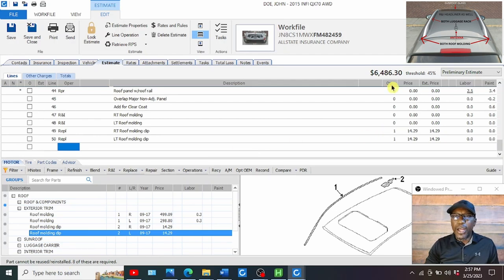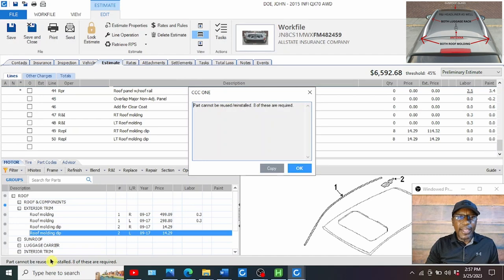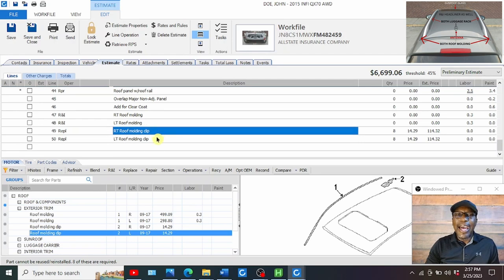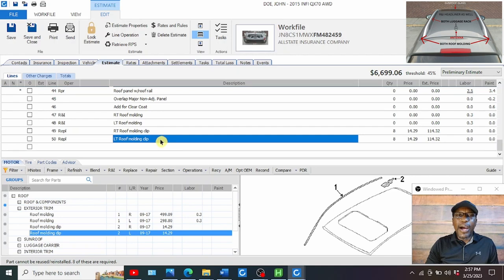So we're going to go over to our quantity, come down to the 1, and we're going to put an 8 there for the right one and also 8 for the left one. And then we're going to copy this line note. I clicked on it. I'm going to click on copy. I'm going to click on OK. You can put it on both lines or you can put it on one line. I typically put it on one line. That's the bottom line. I'm going to highlight the line.